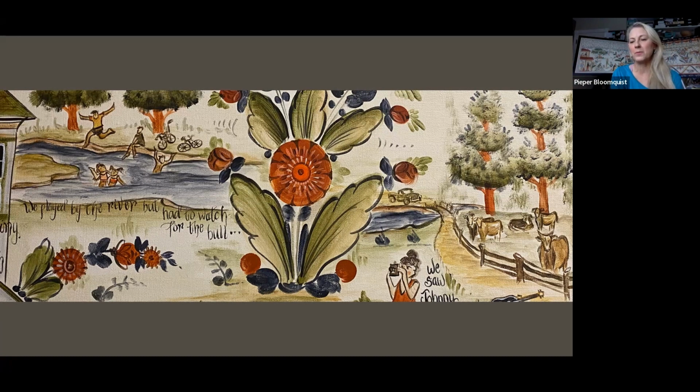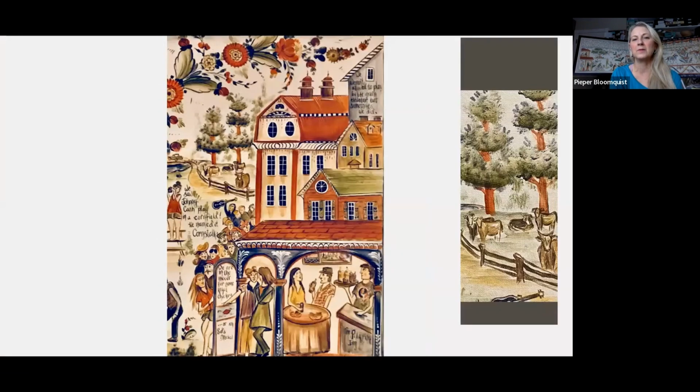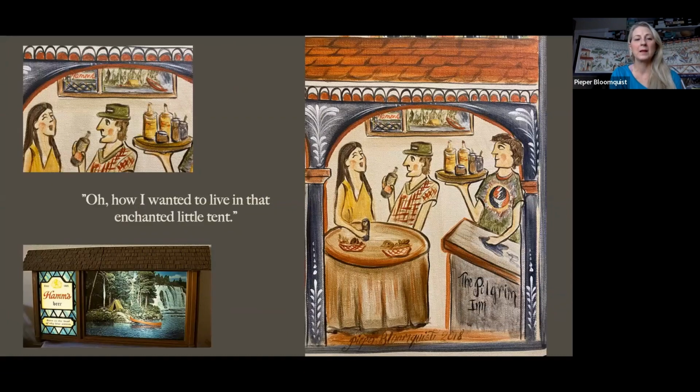So this is my translation. It's my own modern stories, but I'm using the imagery. There was the Kurbits flower there in the center, and then I have Kurbits in the urn on either side, multiple borders, a lot of these things. So at first I really wanted to incorporate all of these things when I was doing Art for Life activities, and I realized that just really needs to get scaled back quite a bit.